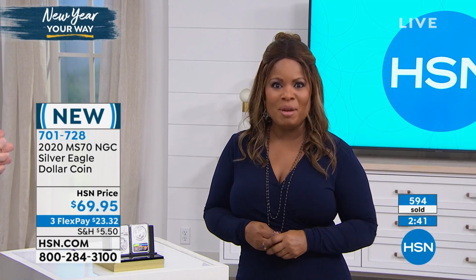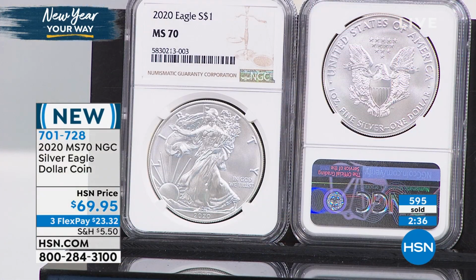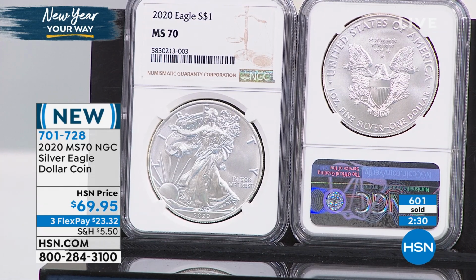Don't miss it. It really has been, over the past couple of weeks, the most sought after coin, and now you can absolutely grab it in perfect Mint State 70. And funny, you said 600 people ordered. I bet you it's more like 400 people, because I think a lot of people are ordering multiples on this. Oh, you know what? You're right.